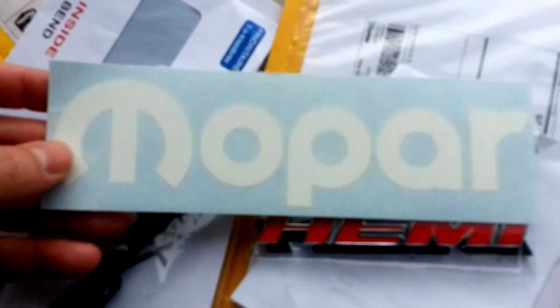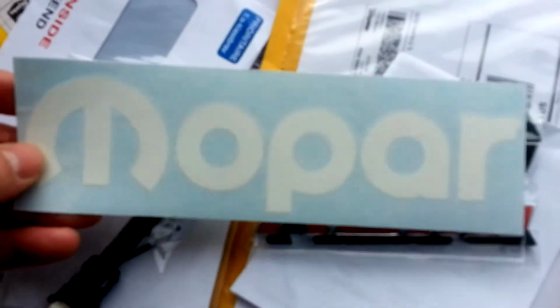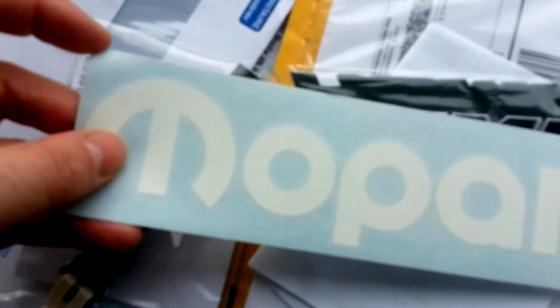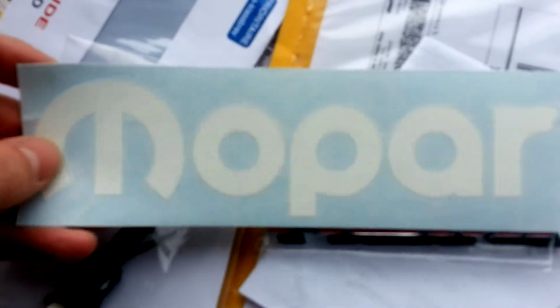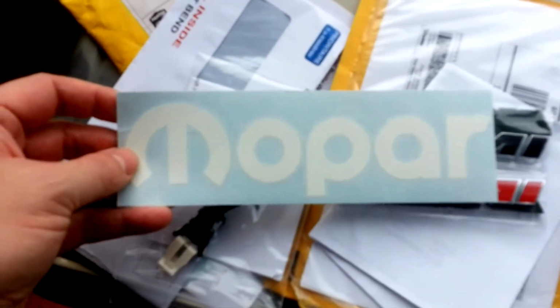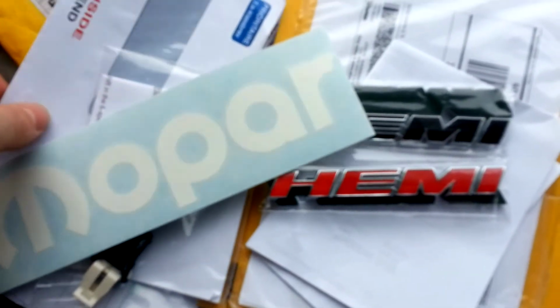And finally, I got these Mopar stickers, and I plan to use them on the sun visor to cover the airbag sticker that you can hardly remove. Although I thought they had a black or transparent background, so they might not do the trick. So, I don't know. Should I install them somewhere else? Maybe. I don't know where yet. Let me know what you think, where I should put them.